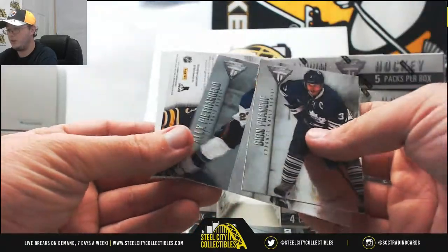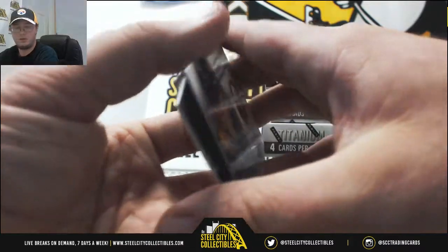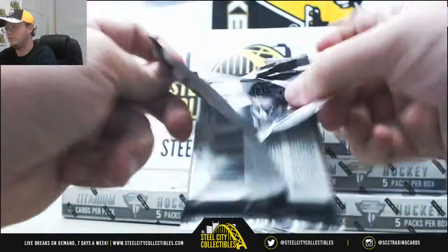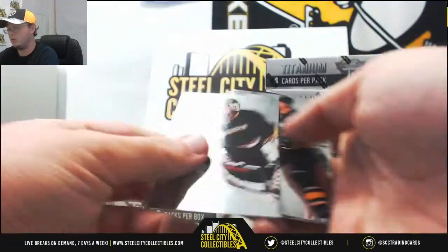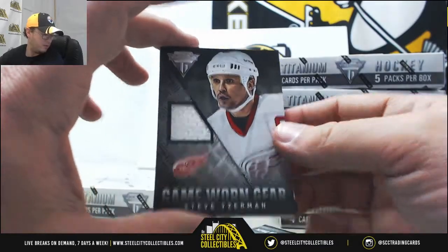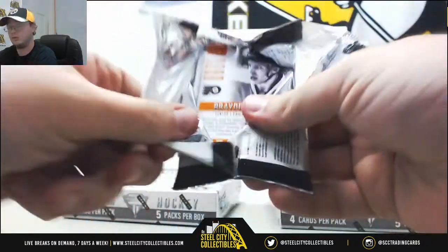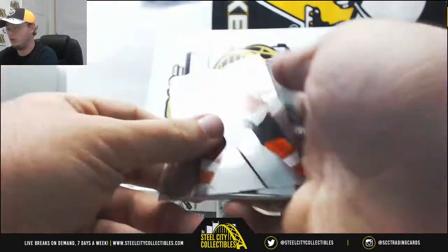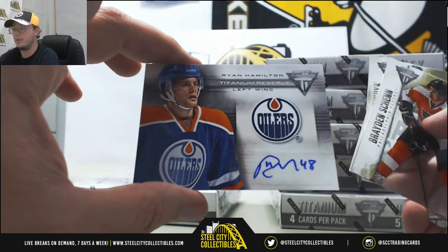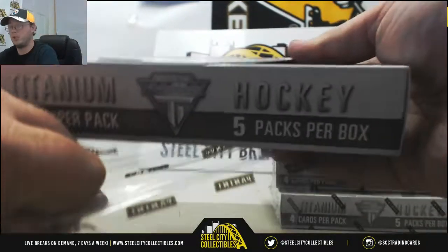Finoff, Yager. And we got Mark Pysyk, Titanium Reserve for the Sabres. Hiller, Foligno, Schneider, and we got a jersey of Yzerman for the Red Wings. Nice jersey there, in the last pack of box number two. Braden Schenn, James Rant, Vance Riemdyk, Zach Parise, and we got for the Oilers, Ryan Hamilton, Titanium Reserve Auto. Auto there. In box number three.